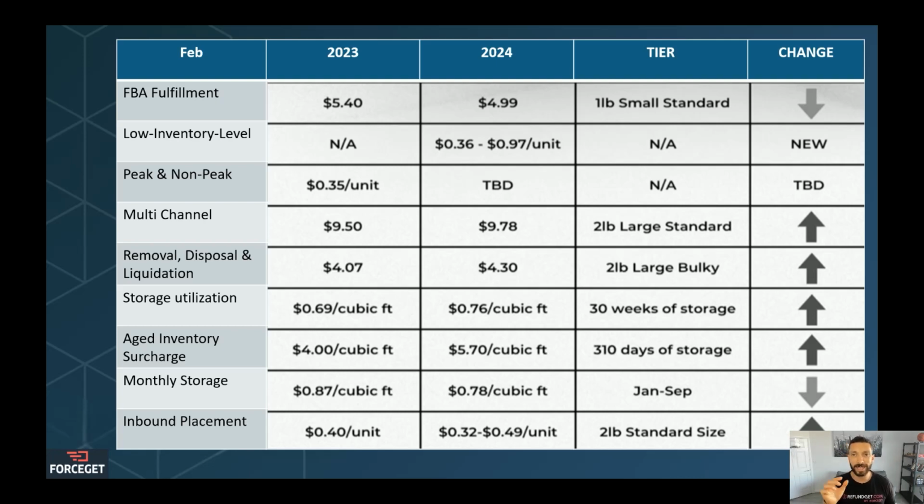You can see that for the tiers, most of the fees increased, such as the storage utilization fee, and the aged inventory surcharge increased a lot. The monthly storage fee actually dropped. However, there's the inbound placement fee, which increased almost 20%.